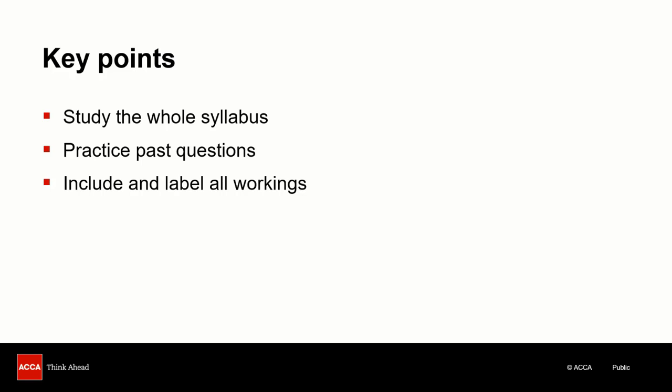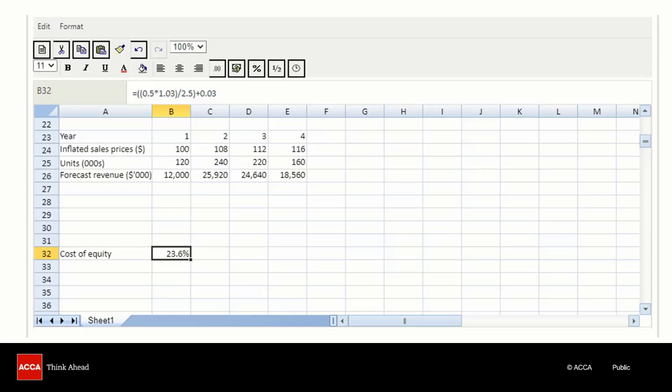Third, you should show your workings, label them, and set them out clearly. This is particularly important in the longer working capital, cost of capital, and NPV calculations. Otherwise, marks may not be awarded if a marker is unable to follow what you have done. There is no one correct way of doing this, and the best approach may depend on the context of the question or personal preference. It is perfectly acceptable to use the following approaches.